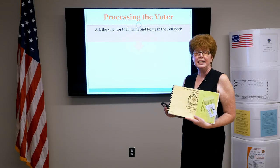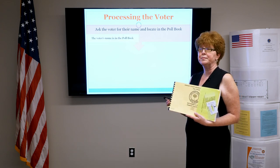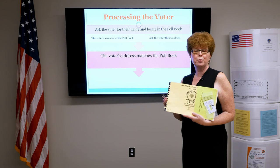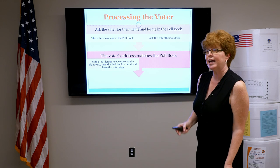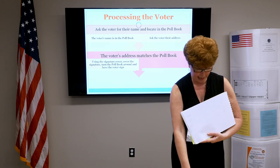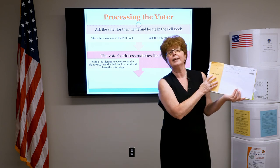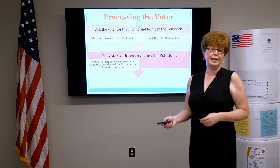Processing the voter. Ask the voter for their name and locate their name in the poll book. The voter's name is in the poll book. Then ask the voter their address. The voter's address matches the poll book. Using the signature cover, you will then go through the poll book with that voter's name, and you will be sure to cover their signature. You'll see that there's a signature there, and you will cover that as the voter is preparing to sign their name in the book.